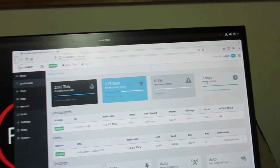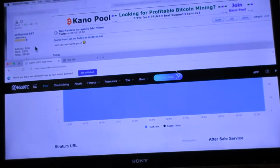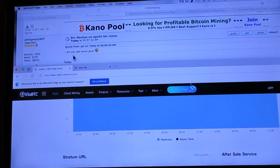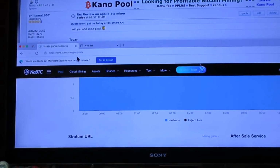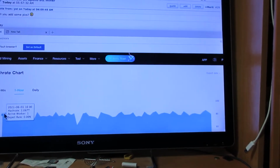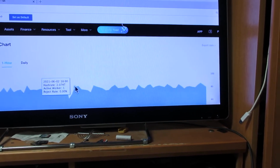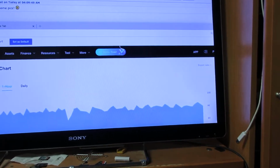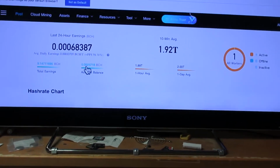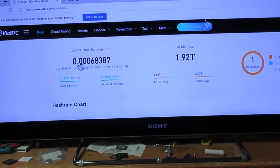I'm going to spin around to a different screen to show you where it's mining. Here's the website. That's my name. I'm mining at ViaBTC. You can see the mining rate of this machine as it moves across, roughly 2 TH. I'm going to bring it down a little more. I'm mining BCH, but you can mine BTC. This is my entire balance right here, 0.0025, and this is what I earned in the last day.